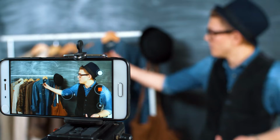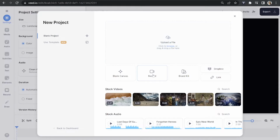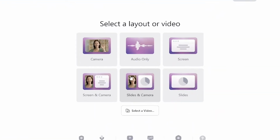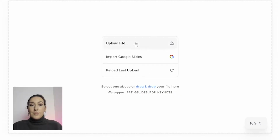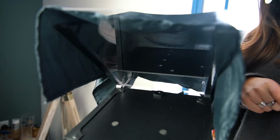The next thing we need is a camera, and if you don't have a camera, just use your phone, or if you prefer, you can use Veed's built-in screen recorder. I'm going to link it down below. Simply hit record and then choose your layout. You could choose to record yourself alongside your resume by clicking slides and camera, then upload your resume and hit record. I'll be using my teleprompter for this, but if you don't have one, don't worry.